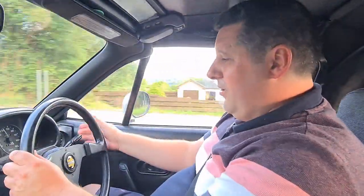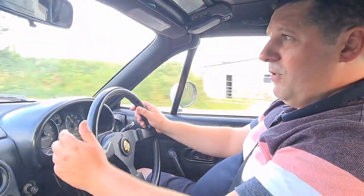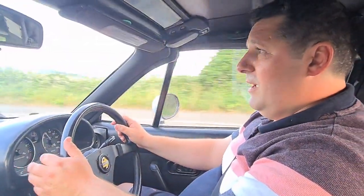Of course, as is tradition in Japanese cars, the switchgear is all reversed, so I've got my indicators over this side, headlamp beams over there as well, and of course wash wipe for the front windscreen is here.